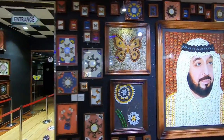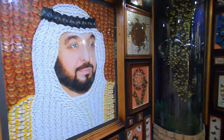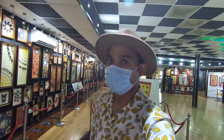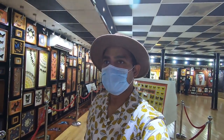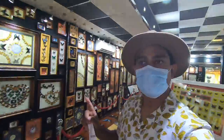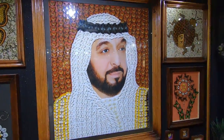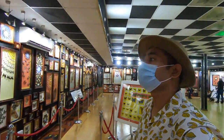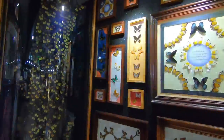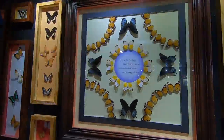Okay, nice photos. This is Sheikh Khalifa. You know who Khalifa is? You know the world's tallest building, Burj Khalifa. That building is named after the Sheikh, Sheikh Khalifa. He's the president of this country, UAE. In fact, this is Dubai Butterfly Garden. You see, these are real butterflies framed.